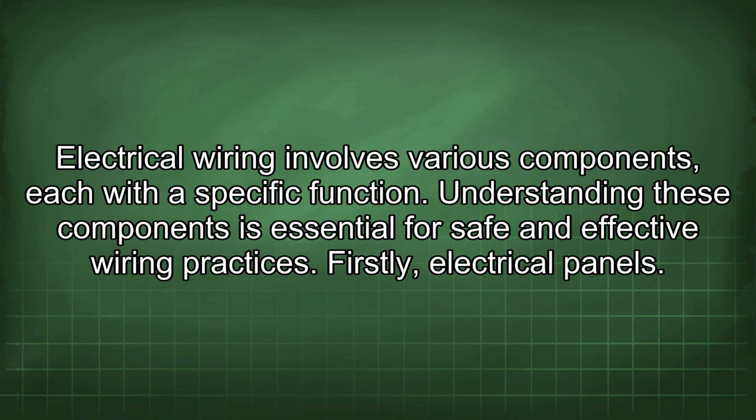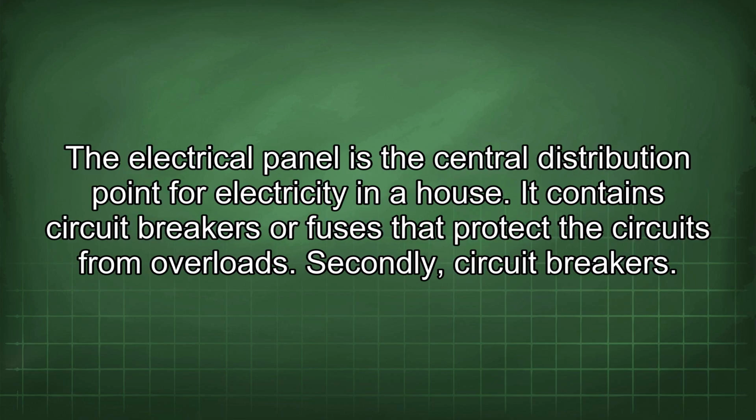Electrical wiring involves various components, each with a specific function. Understanding these components is essential for safe and effective wiring practices. Firstly, electrical panels. The electrical panel is the central distribution point for electricity in a house. It contains circuit breakers or fuses that protect the circuits from overloads.